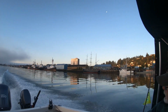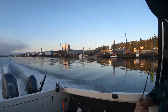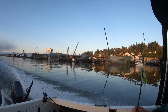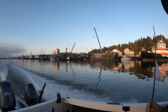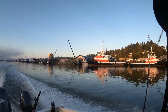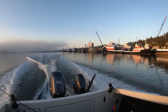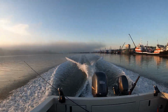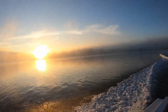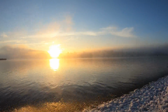Things we love to do in Coos Bay is salmon fish and catch crab. Beautiful red Dungeness crab. Coos Bay is gorgeous and the views from the boat of Coos Bay, the town, are spectacular. We're on our way to our favorite fishing hole. Nothing funner than the sunrise on Coos Bay with a fishing pole. And the chance at landing a beautiful Chinook salmon.